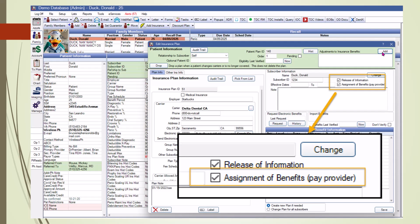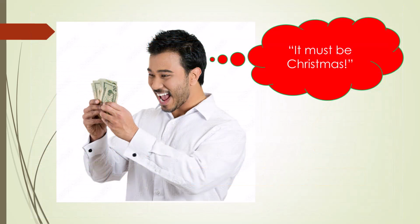Patients also appreciate your assistance in navigating their insurance benefits, a valuable service that builds trust and strengthens loyalty. However, when you go out of network with some plans, they don't give you this option. They will often send the payment directly to the patient. You need to know about this before dropping the plan and decide how you are going to handle it.